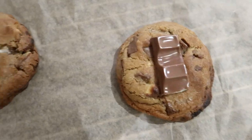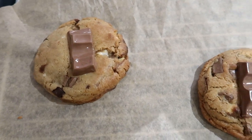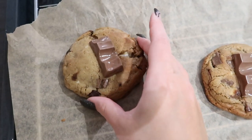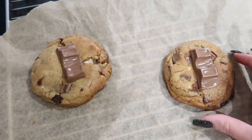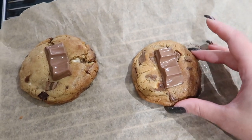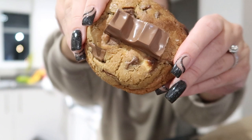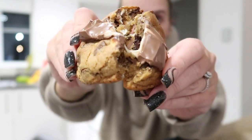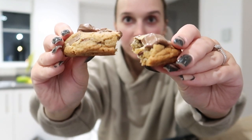On a more positive note, Jamie put the cookies in the oven while I was in the bath, and so this is what they're looking like now. I think, yeah, I'd say they're pretty good to go. Try and break it on camera. No, there's nothing in the middle. However, that looks beautiful. Ready?